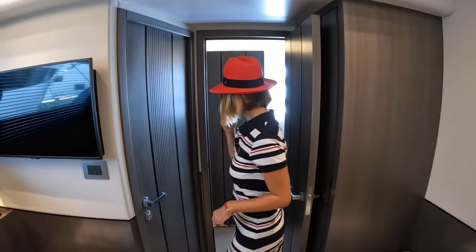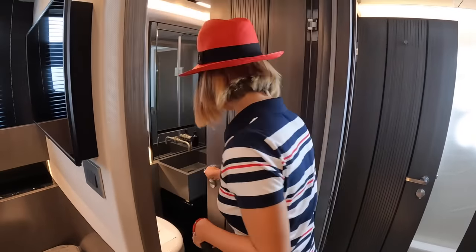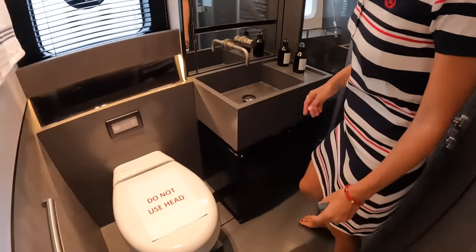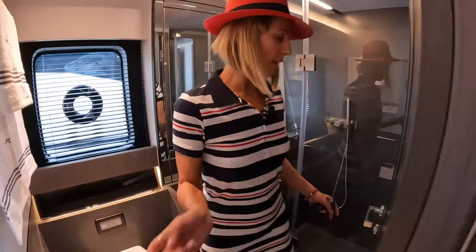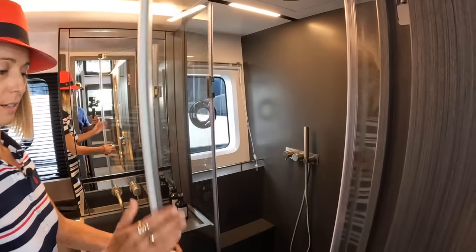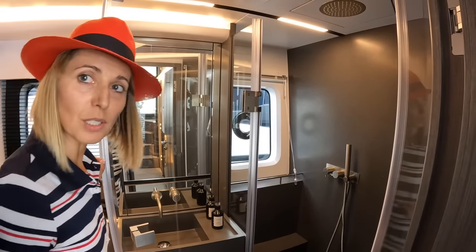So each one has an ensuite. Oh, look at that. It perfectly fits. All right, so we have our head, sink, some understorage right here. Yes, oh, wow. That's great. And then come over here and we have a shower right here. So this is actually also your day head. Yeah, so this could be used as a day head for sure.